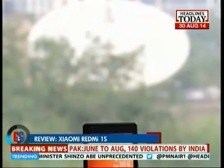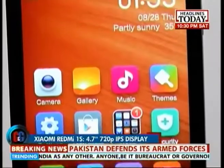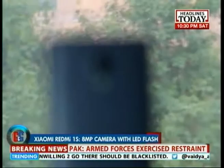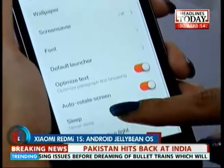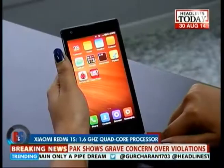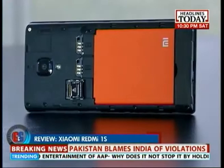Xiaomi came out with the Redmi 1S after the successful launch of the Xiaomi Mi 3. Redmi 1S is a powerful smartphone in a budget. Up front, it sports a 4.7-inch IPS display with AGC Dragon Trail glass. The Redmi 1S sports a 8-megapixel primary camera along with LED flash and a 1.6-megapixel secondary front-facing camera. The Redmi 1S runs on Android 4.3 Jelly Bean with a custom MIUI 5 skin on top of it. It packs in a quad-core 1.6 GHz Qualcomm Snapdragon 400 processor coupled with 1 GB of RAM. There is 8 GB of inbuilt storage, which is expandable up to 64 GB.